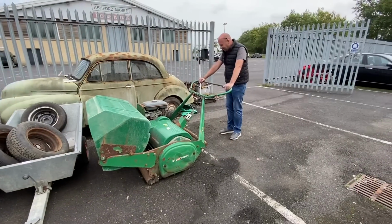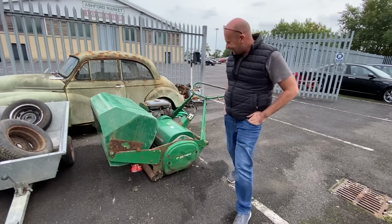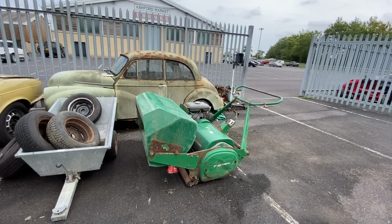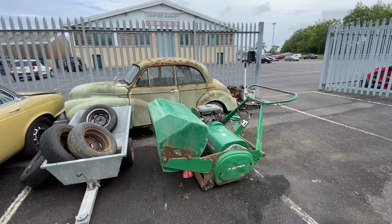That has got to be the biggest garden mower in the world. It's a beast, isn't it? I've never seen one that size. That's unbelievable. For a cricket green or something like that, isn't it? Yeah, I would have thought. That Minor looks like it has actually been sat in a garage for its whole life.